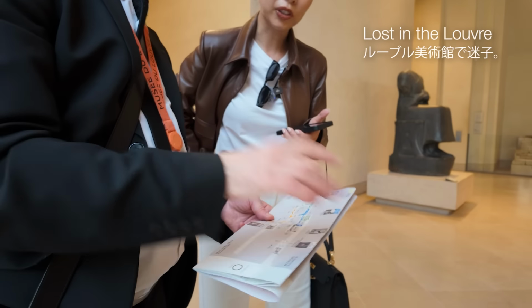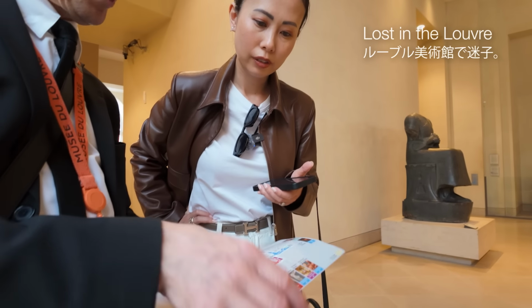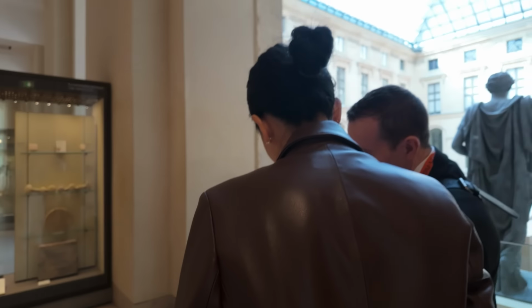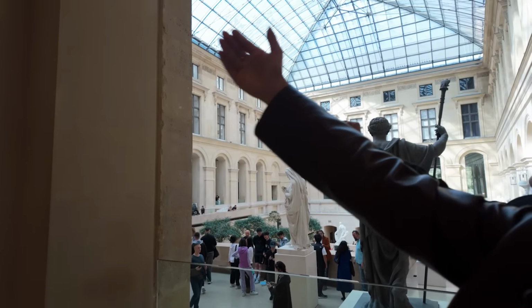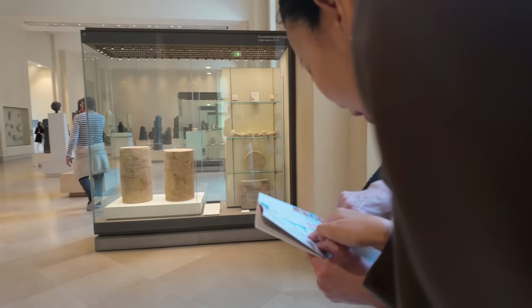Opposite, opposite, no problem. Voyez, Denon, opposite, en face. Vous cherchez quoi? Galerie d'Apollon, just here. Right, so we're here. Up. Okay, so just take the escalator. And then go left. Yes, yes, yes. Straight. And after room 5 to 6, room 6 or 6 to the right.